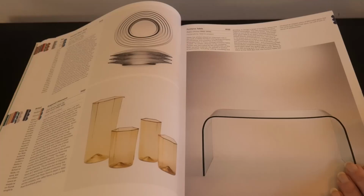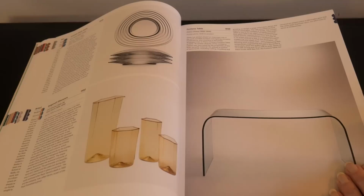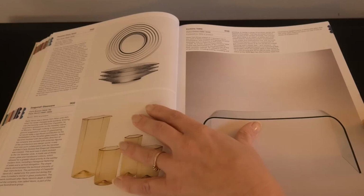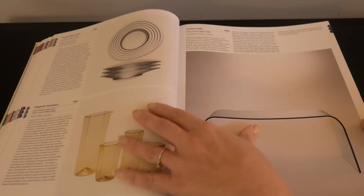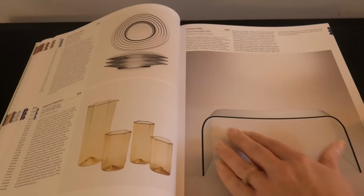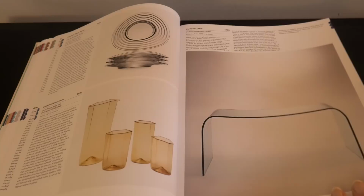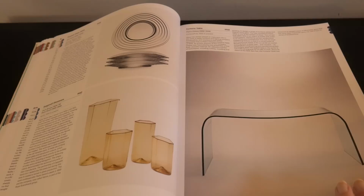1932. It says, glass has always played an important role in the work of Italian furniture and lighting company Fontana Arte, and nowhere is this better illustrated than in Pietro Chiesa's Fontana table of 1932. So simple. He was fascinated by the properties of this fluid, versatile material. He utilized a number of techniques, including cutting, molding, and grinding, to design a range of furniture, lamps, and objects using glass.